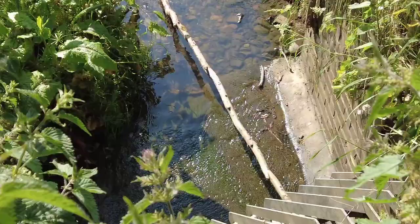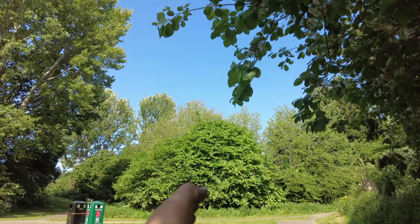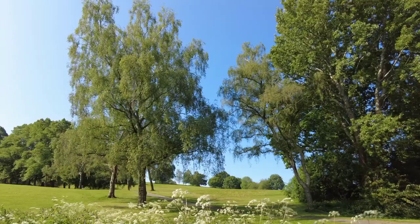Beautiful bit of brook section. You see it runs somewhere just further over the back that way maybe. I think that's where it's actually heading, just down to there. But what a beautiful park this is. Actually one of my favourite parks, which is local. It's massive open land, but the views up there are absolutely spectacular.